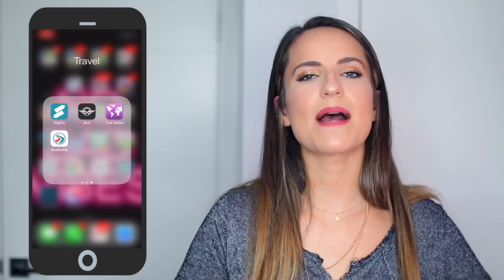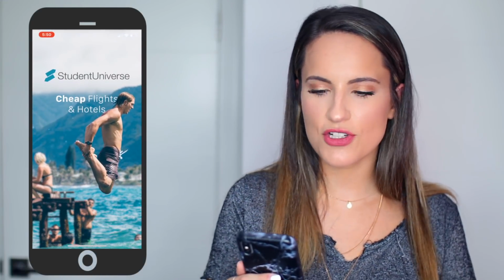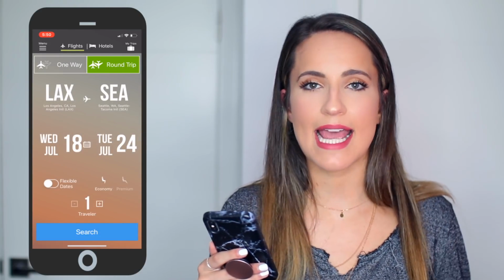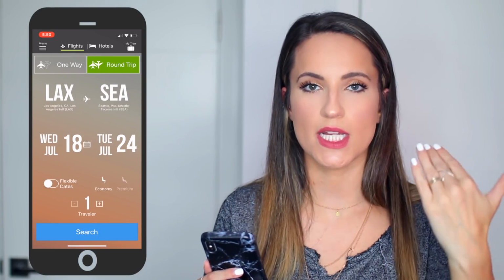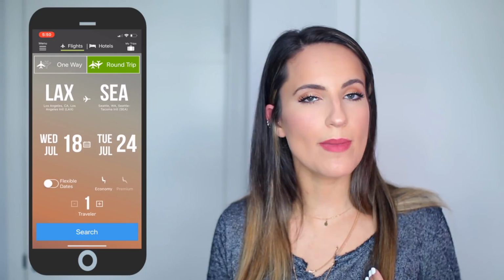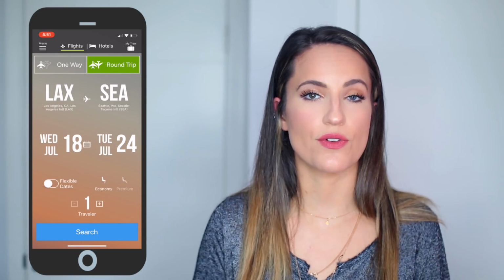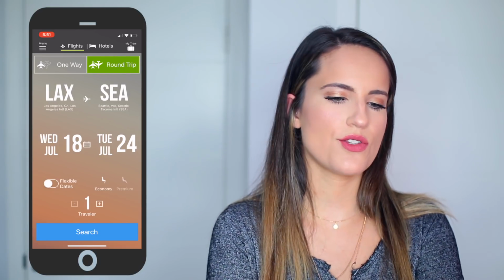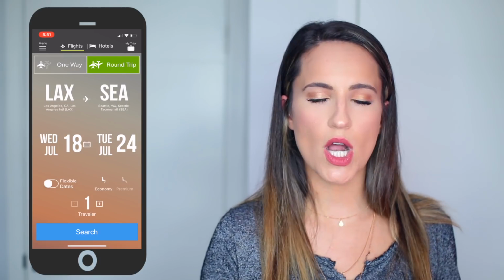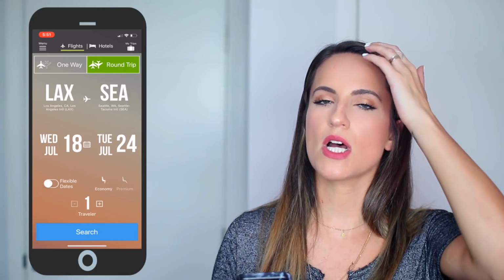The next app I'm gonna talk about is called Student Universe. I found out about this from my roommate Morgan, actually. Basically, Student Universe is a website and app to get discounted flights and hotels if you are a student. So I'm no longer a student, but I was actually part of a screenwriting incubator lab through my university for the last year. So technically because of that, I actually was registered as a student at LMU. So I got to go on to Student Universe and basically get verified as a student. It's a pretty easy process if you are one. I also think if you're faculty, this might apply too. Don't quote me on that, I'm not positive, but I think so.